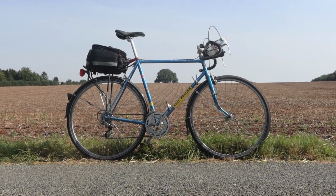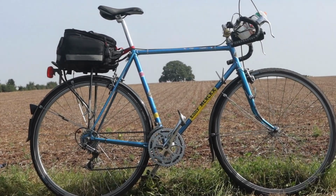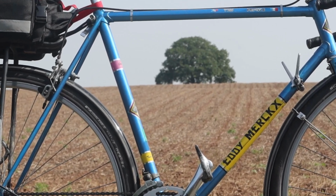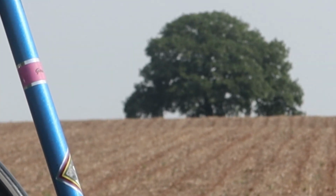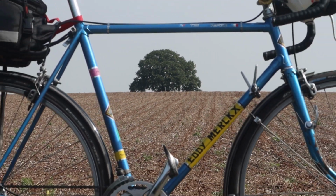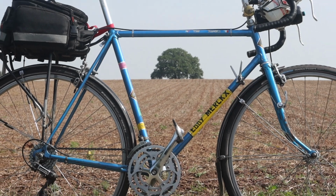This is what I call the tree of perspective, because you get a good line of sight through the bike. It's quite warm.